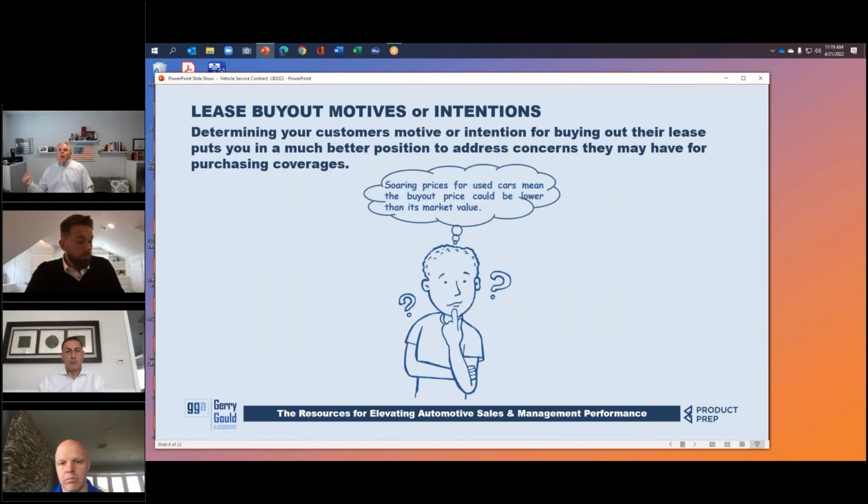So, lease buyout motives or intentions. One of the things behind a lease buyout is you need to determine why the customer is buying out their lease. John, you made a really interesting point on the last webinar about the customer exceeding the miles and that's why they're buying it out. That's a great opportunity to sell. Now that they exceeded the miles, it makes sense to enroll in the service contract.